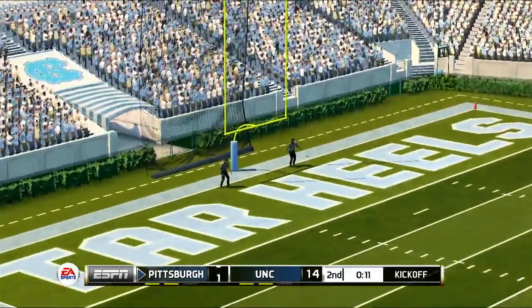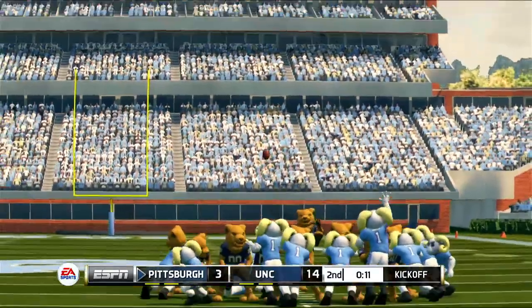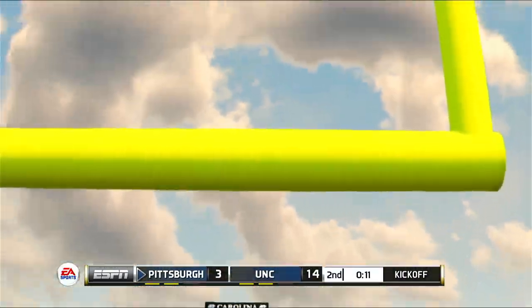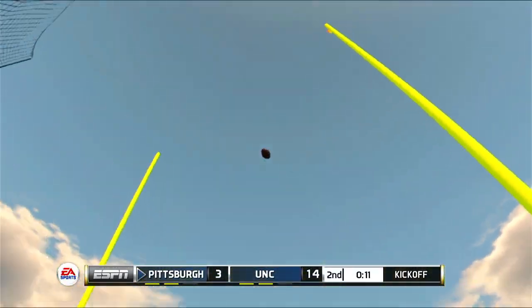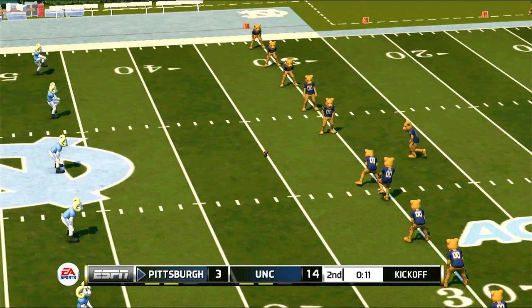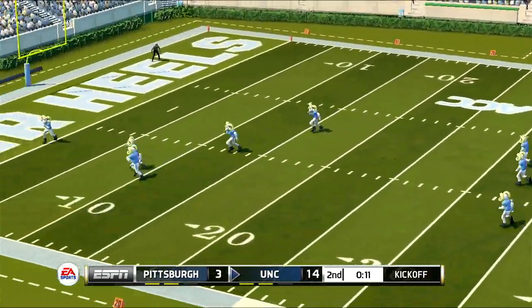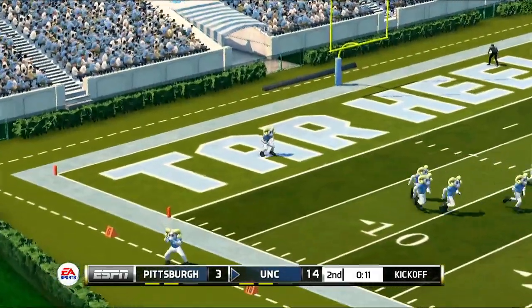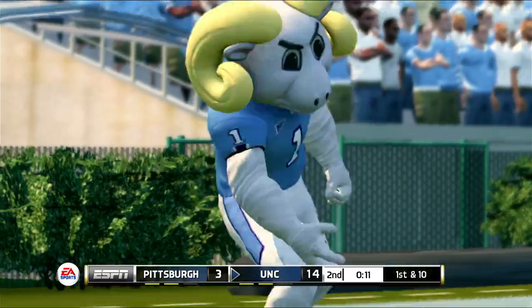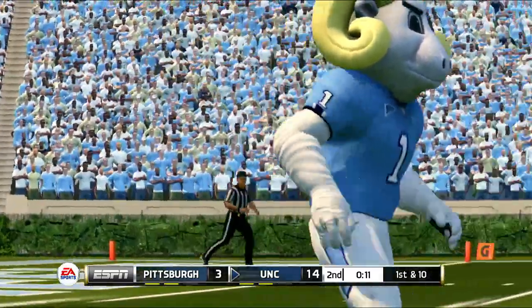Kick is up. It's got the distance. And he got it. That one looked like cake for this kid. Chalk up 3 points for the offense. 14-3, North Carolina. Looks like they're ready for the kick. He just drills this one. This one's going to be down in the end zone for a touchback.